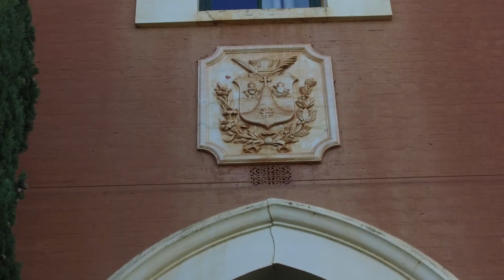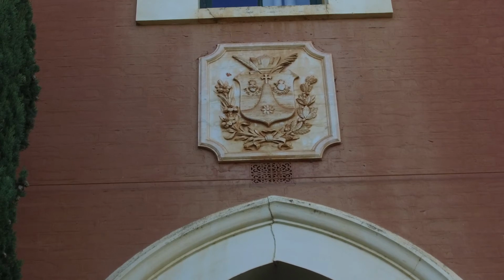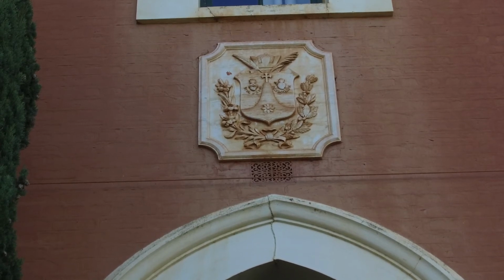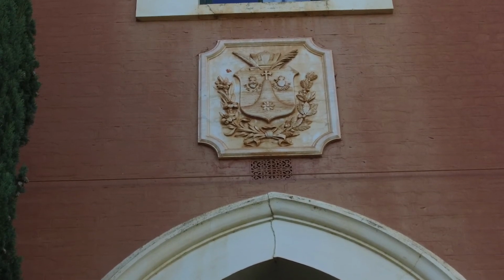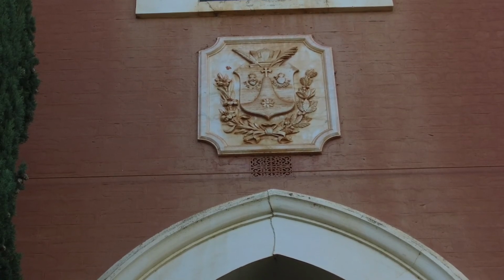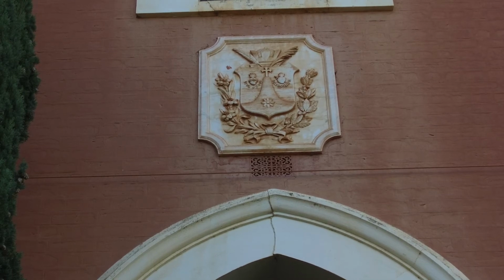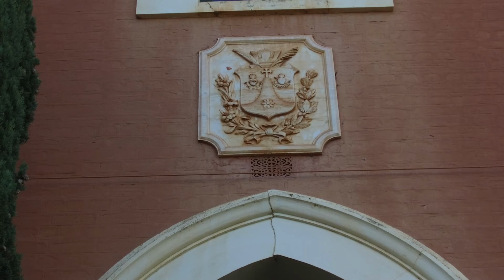So we're looking at the coat of arms on the right side of the doors to St Gertrude's College, and we can see that there's two hearts with what looks like flames coming out of the top. These are called the Sacred Heart of Jesus.